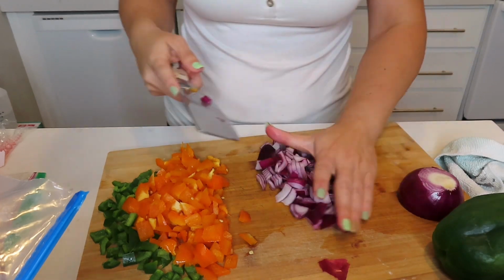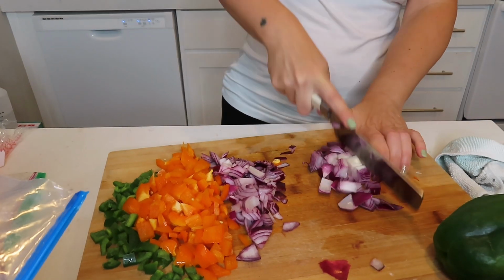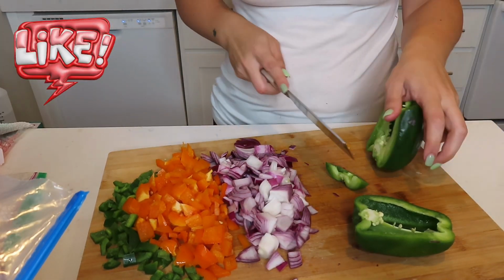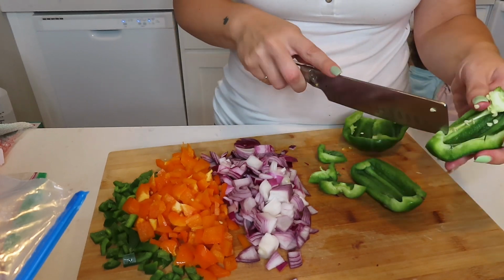I love all kinds of onion cooked. I'm not a big fan of it when it's not really cooked, but I do love onion when it's cooked or sauteed and everything else. So you can see that I just cut up an onion, and then I'm going to go ahead and finish cutting up this pepper so that we can get this one in there.